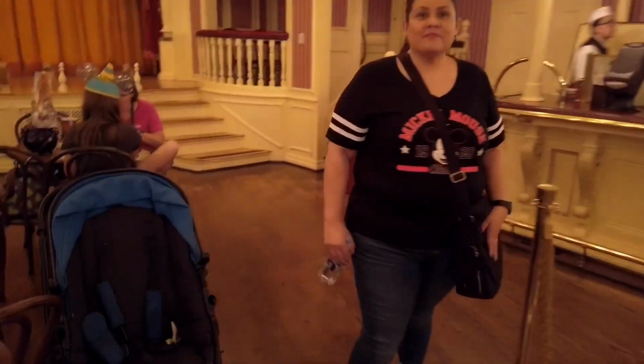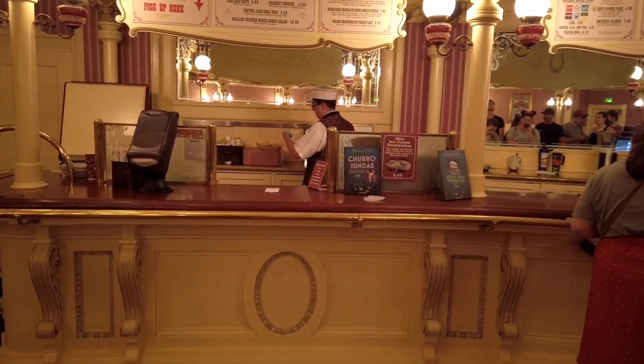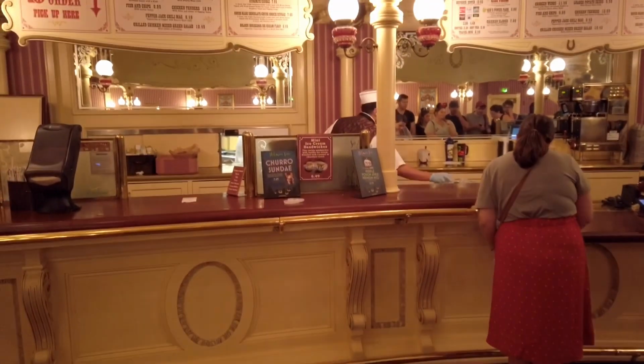What do they got? We have the churro sundae here. Which one's that one? They have mini ice cream sandwiches. You get two cookie sandwiches and vanilla ice cream.